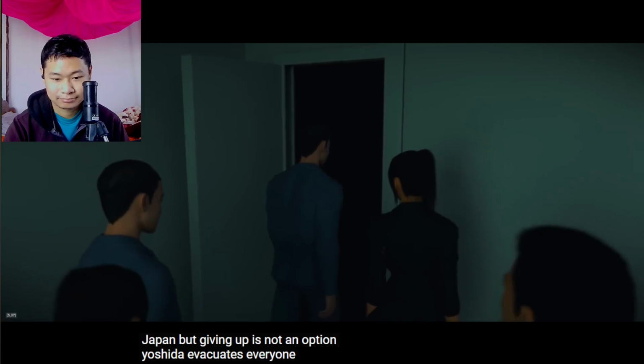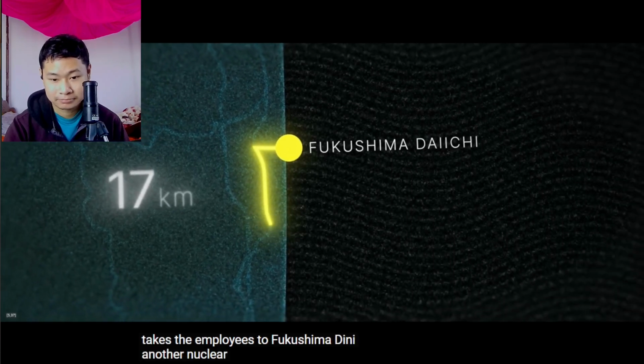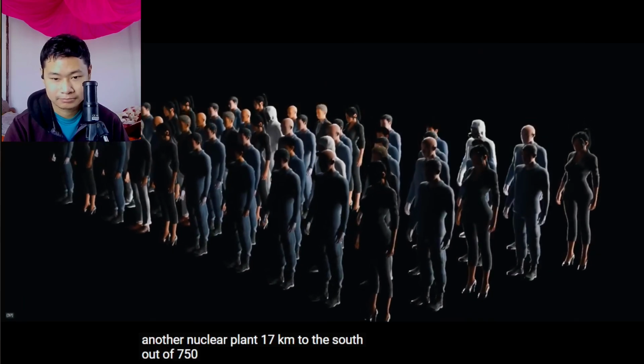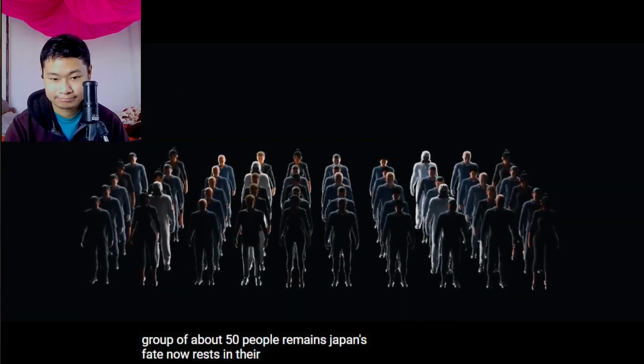Yoshida evacuates everyone who is not essential to cooling the reactors. A bus takes the employees to Fukushima Daini, another nuclear plant 17 kilometers to the south. Out of 750 staff members, only a core group of about 50 people remains. Japan's fate now rests in their hands.